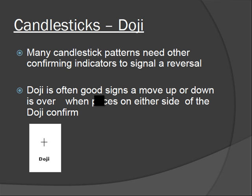So, any questions on channels? They're fairly straightforward, I think, as long as the volume picks up when it breaks through the channel. Again, channels mostly you draw yourself. We have a tool that draws channels for you, but again, it's computer code, so the channels can be a little bit goofy at times.